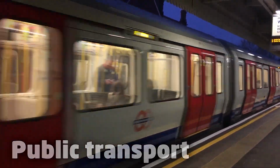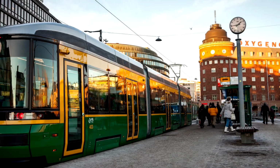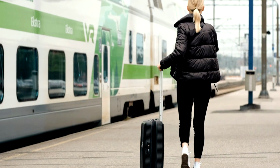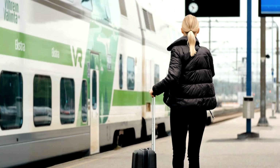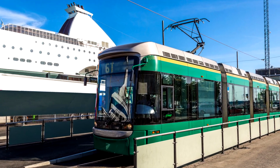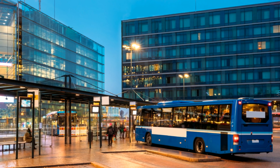Public transport. If you live in a town or city in Finland, it is not necessary to own a car. Public transportation in Finland works well. You can travel almost everywhere in Finland by bus or by train. You can also fly to many cities. In larger cities and areas surrounding them, local public transport is also very efficient. Local public transport is usually organized by buses.